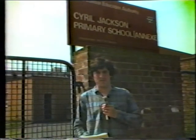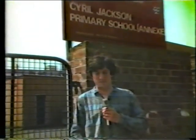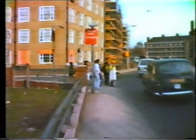The aim of this programme is to show how unsuitable Limehouse Causeway is for the volume of commuter traffic, and that it should instead be seen as the centre of St Vincent's estate. Now it's 3:30 p.m. in Limehouse Causeway. School has just finished at Cyril Jackson Primary School. Parents are having to come to collect their children and take them home.